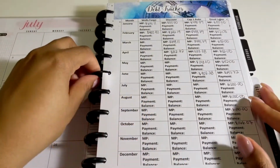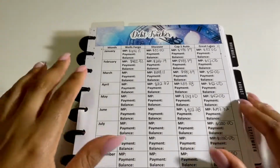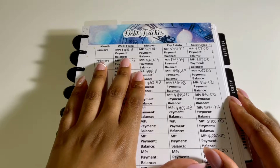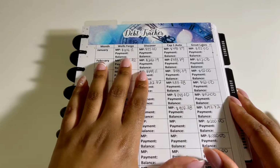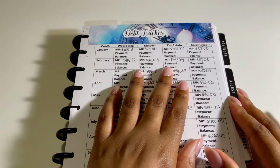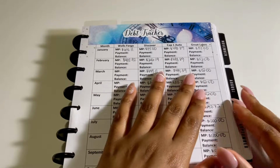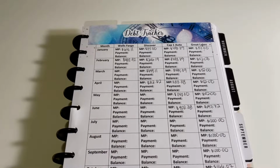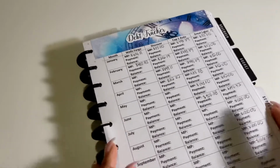So we're going to get into finally the actual debt part of things. For January, I had a monthly payment of $614.11, and then $35 for Discover, $498.89 for my Capital One, and then $52 for my Great Lakes. So I'm going to use my green pen because guess what, you guys?